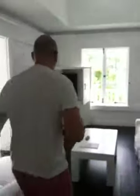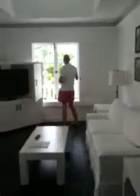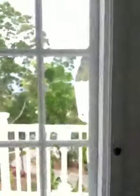Okay, so this is our living space, as you can see. Very comfortable. Got views of the Pitons, and we've got the plasma. Sofas. Check it out.